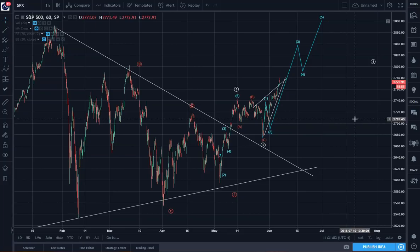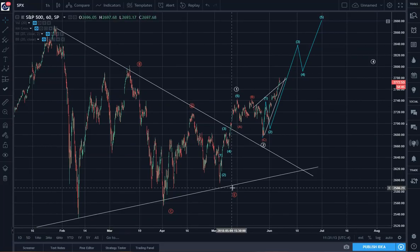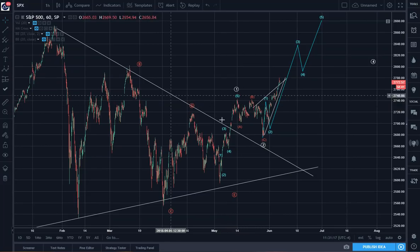Yesterday we left off with a pretty bullish scenario, and I think overall that still stands. The reason again is because this symmetrical triangle, which is labeled as an ABCDE, was decisively breached where the upper white trend line was decisively breached, and then came back down as a wave two. So it breached it in an impulse, as you can see by the blue waves 1, 2, 3, 4, 5.